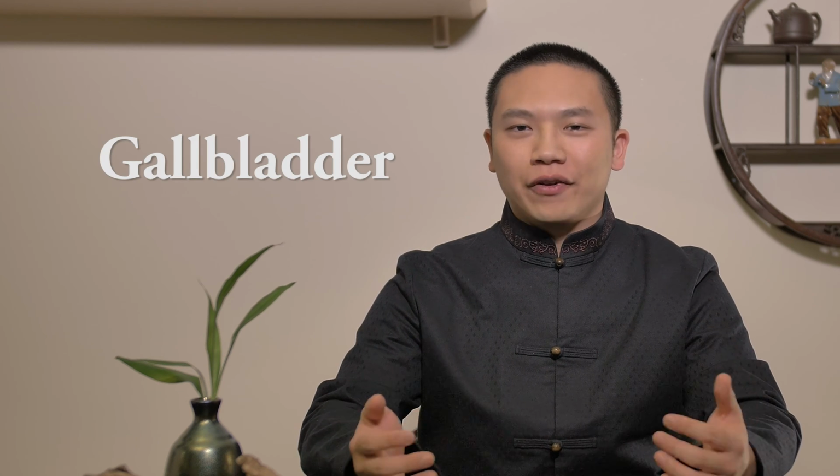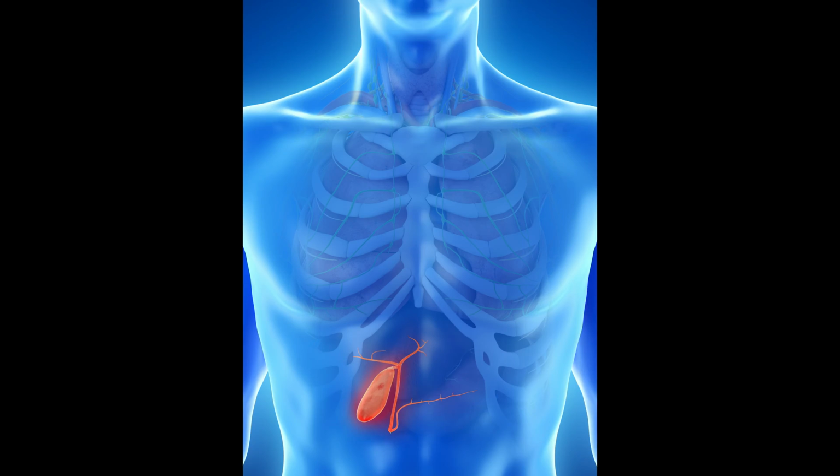Number 1, gallbladder. The gallbladder is located under the liver. It is responsible for storing and excreting the bile. The bile is generated in the liver by the liver qi. It is then transported to the gallbladder for storage, and afterwards it is transported into the small intestine to aid digestion. The gallbladder is also related to emotions such as decision-making and bravery. Therefore, a deficiency in the gallbladder may lead to fear, insomnia, and loss of energy.